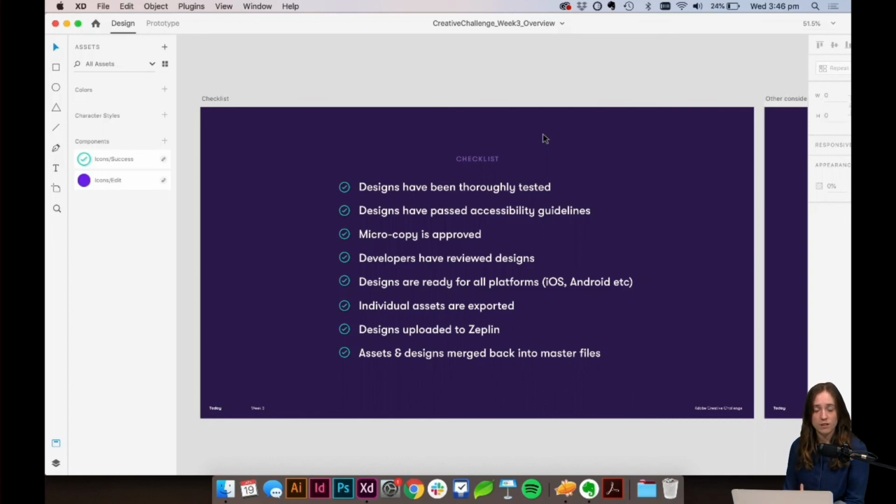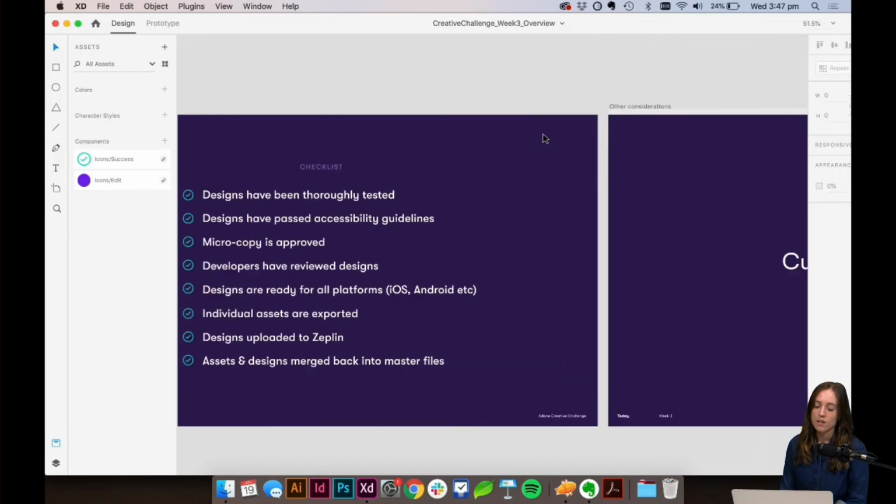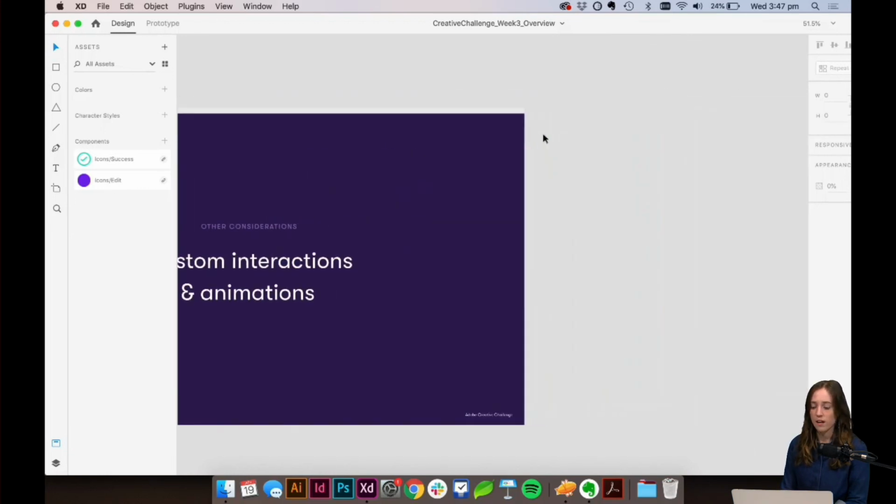All those individual assets are exported, so anything that might be custom or needed for the development team is ready to go. Designs are uploaded to Zeppelin, and all the assets and new designs are merged back into the master files. Usually you'll have a master file of all of the components and designs to date, and if you're adding new ones, you need to make sure they're merged back in. So that's kind of most of it.